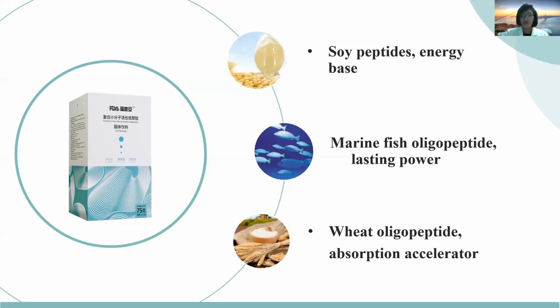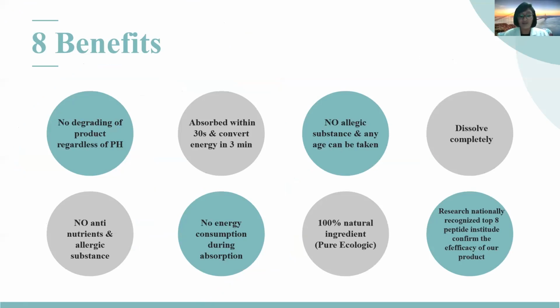Let us look at the eight remarkable benefits of the peptide. There is no degrading of the product regardless of pH, which means it has strong stability, and the peptide function does not change even if it is mixed with other soluble drinks or juice. Absorption within 30 seconds and conversion within 3 minutes, which indicates it does not need normal digestion. No allergic substance, and it can be taken by any age. It dissolves completely.